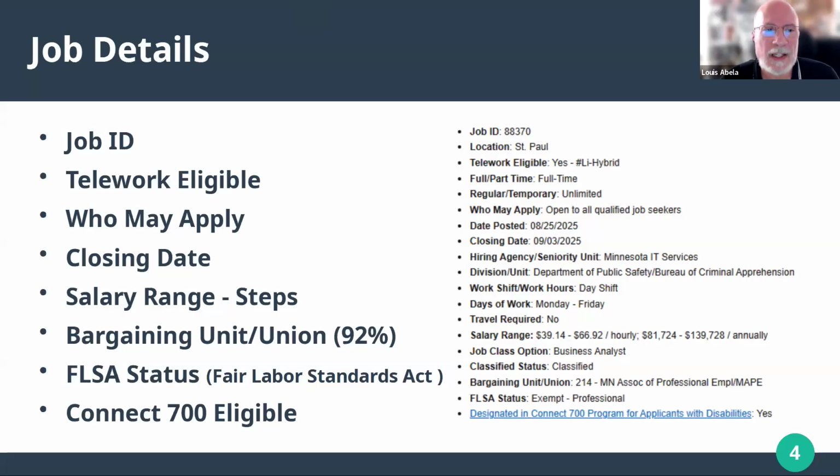Next thing to take a look at here is the salary range. Every state job will have the salary range in there. And as you can see on this one, it is actually indicated by both the hourly and the annual salary.